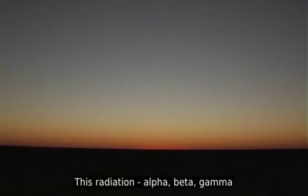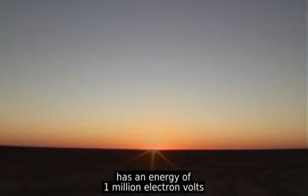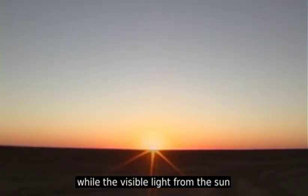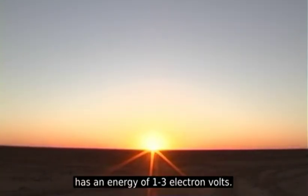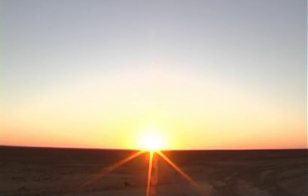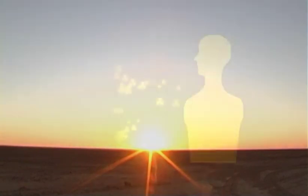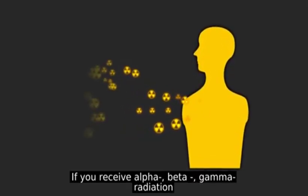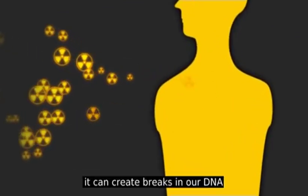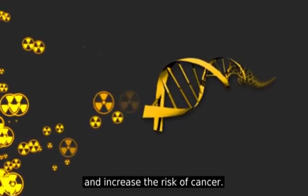You know, those radiations, alpha, beta, gamma, they carry a lot of energy. For example, a typical gamma radiation will have an energy of, for example, 1 million electron volts, while the visible light from the sun has an energy of 1, 2, 3 electron volts. So those radiations, ionizing radiations, they carry a lot of energy. You know that if you spend too much time exposed to solar rays, you can get skin cancer. So you can imagine that if you receive those alpha, beta, gamma radiation, which are much more powerful, they can create breaks in our DNA and increase the risk of cancer.